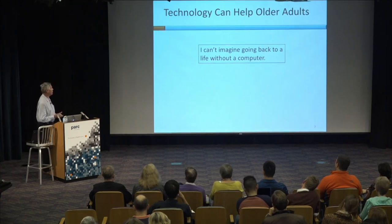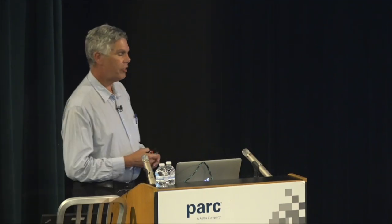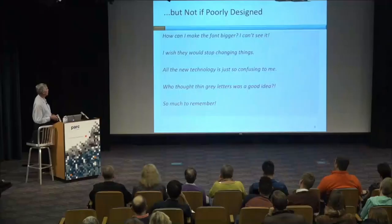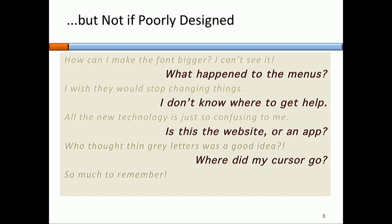But the trouble, the irony, is that much of that potential benefit is essentially wasted because much of the technology is not well designed for that age group. So you get comments like these. How can I make the font bigger? I can't see it. I wish they'd stop changing things for no reason. All the new technology is just so confusing. Who thought thin gray letters was a good idea? So much to remember. What happened to the menus? I don't know where to get help. Is this a website or an app? I don't know the difference.